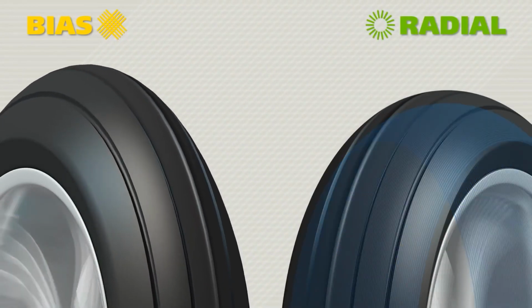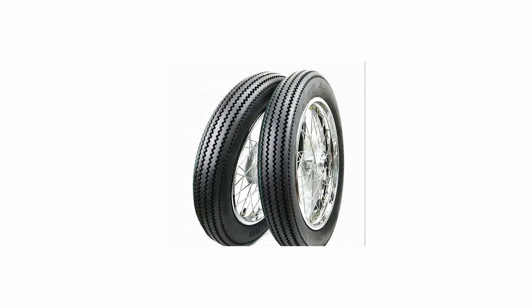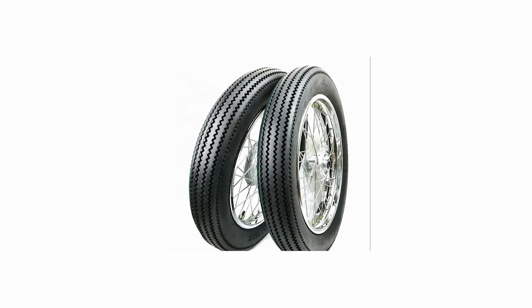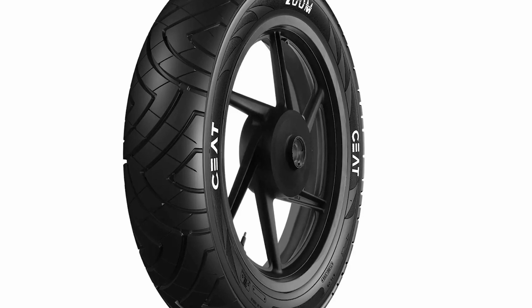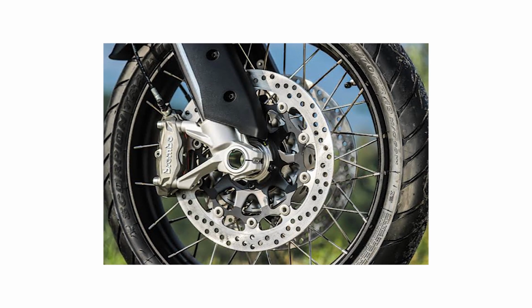It's not advisable to go wider or narrower than the tire size recommended by the bike's manufacturer unless you upgrade your wheels to the correct width. It's likely that you will need a tube if your bike has spokes. Since the interior of the wheel is smooth, tubeless tires are probably being used on bikes with cast, mag, forged, or billet aluminium wheels. As opposed to spoke wheels, there is nowhere for the air to escape.